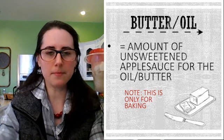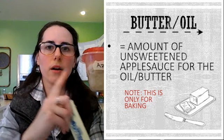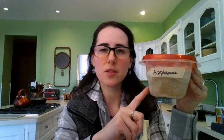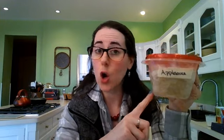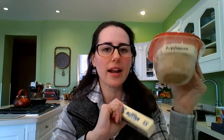So if you need 1/2 cup of butter, you use 1/2 cup of applesauce, or a cup of butter, a cup of applesauce. Now this applesauce, the same as with an egg, you don't want this to be added sugar applesauce. It should be fully natural applesauce. And this is actually homemade applesauce. If you're interested in learning how to actually make this, I can teach you how. Just let me know if you'd like to learn that. So for butter and oil, equal amounts of applesauce.